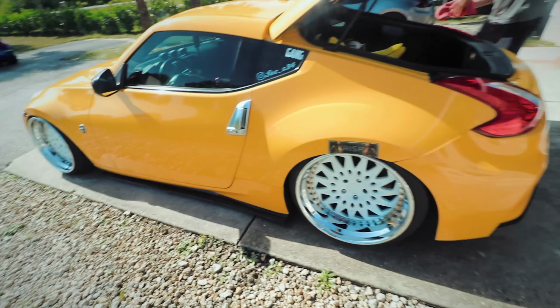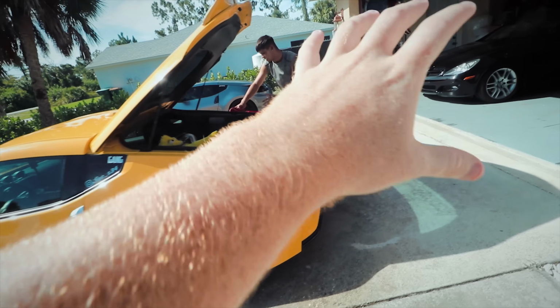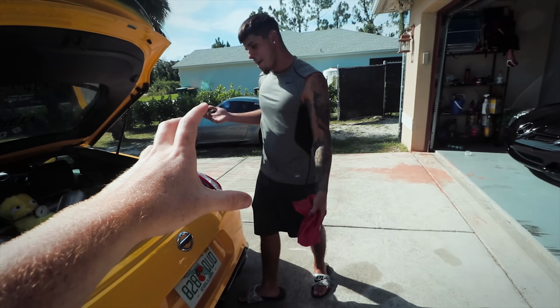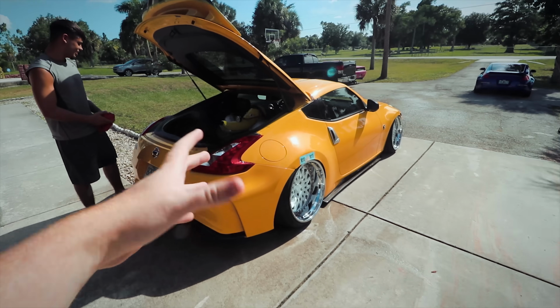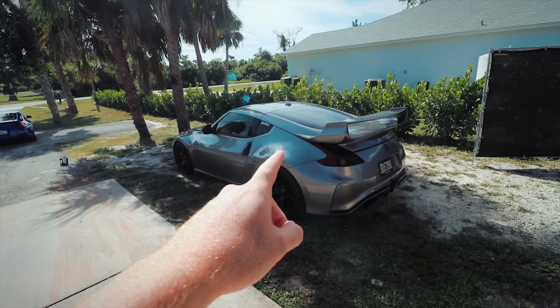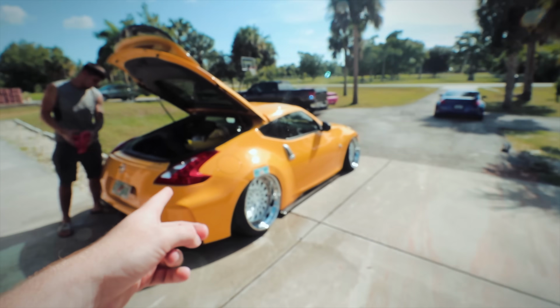Oh, it's so good, guys. Your Z and my Z are completely different. Mine's a dark, mean color. This is just clean and light, low and light. What do you guys prefer? Track or stance life? Let me know. Already jealous of your seats. I'm just gonna say that.